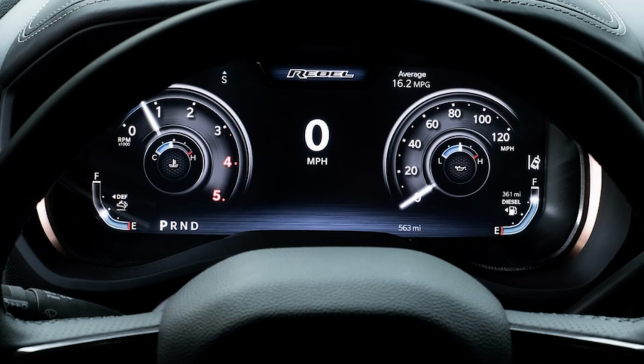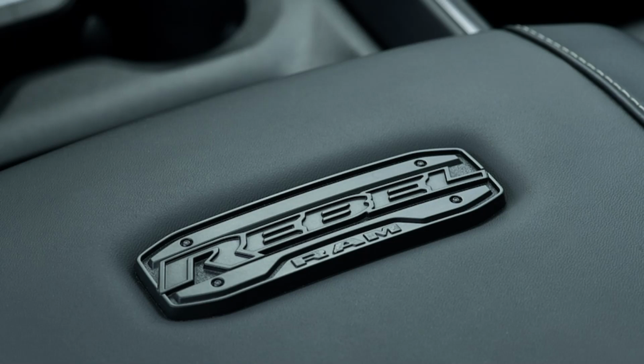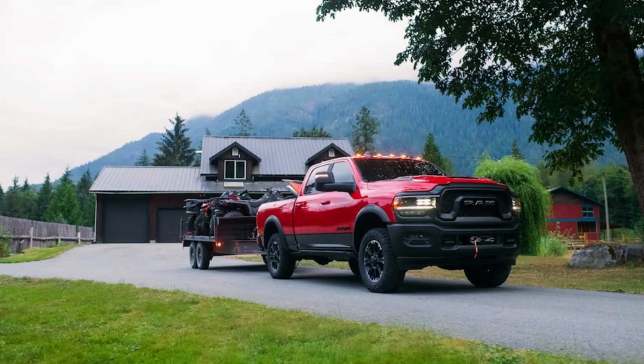The supersized Rebel has the same basic nature as a smaller Rebel, but it slots between the iconic 2500 Power Wagon, actually borrowing the Power Wagon's underpinnings. Think of it as a Power Wagon Light. Interesting. So this is what I'm reading here in the news for this 2500 series for the Rebel.